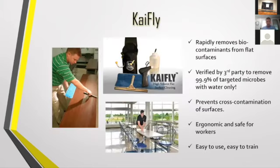So for the customers that want to completely eliminate cross-contamination, there are ways to incorporate high flow fluid extraction into tabletop cleaning, horizontal surface cleaning, vertical surface cleaning like partitions and things of that nature, which incorporates a squeegee. We call it the KaiFly, and this has been out for many years, and it's been proven scientifically. Again, it's been certified by the EPA that it's a sanitizing device with just water alone doing this process. But in a COVID-19 world, water alone isn't enough. We need to make sure that we have disinfectants inside of our systems so that we can properly kill those areas.